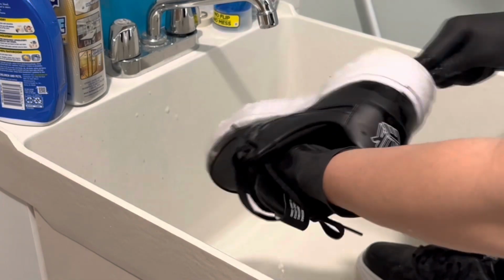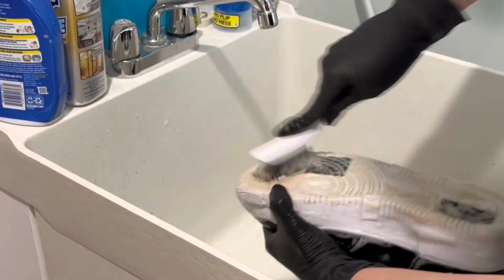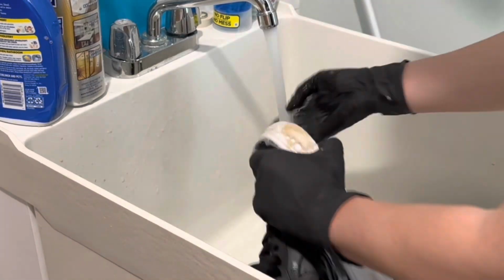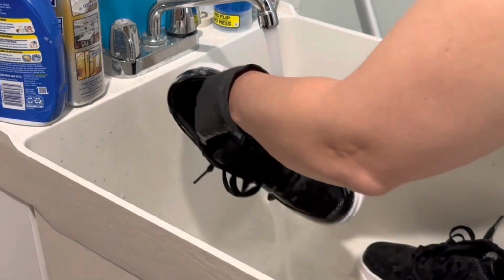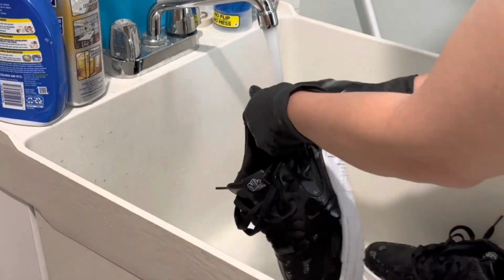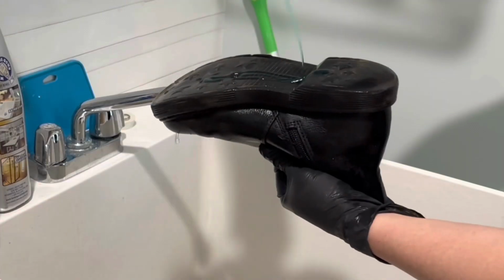Doing this manually is just a little bit easier than throwing the shoes into the washer. Sometimes I do that, but I don't want them to be completely soaked and saturated on the inside, because it's not super hot out, and trying to get them dry in the dryer is quite a process, and I don't want to risk them smelling like an old wet sneaker. But look at how beautiful they look.